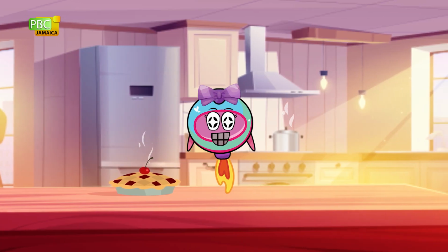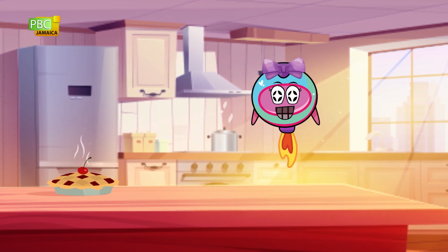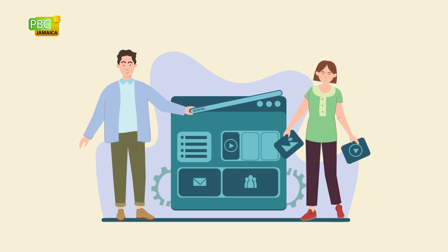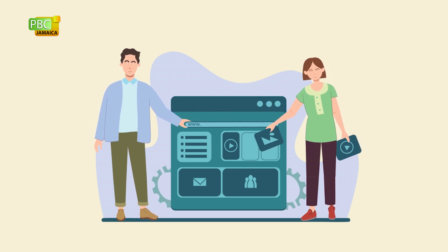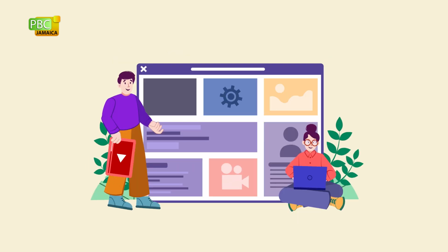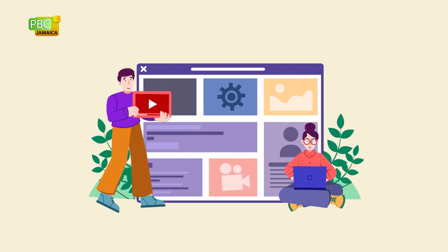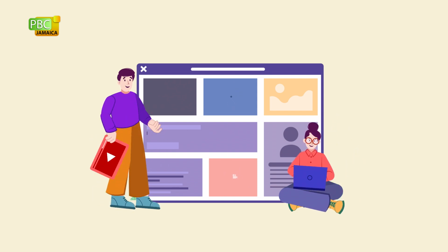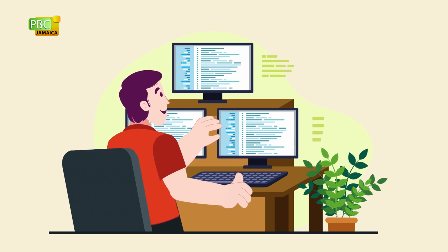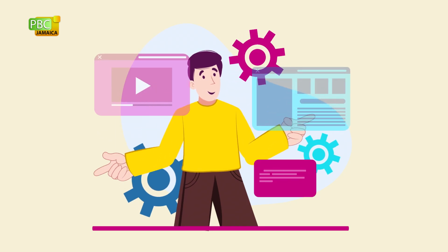Let's break down the difference between front-end, back-end, and full-stack developers. Think of building a website like building a house. Front-end developers are architects who focus on designing and creating how the house looks from the outside. They work on things like colors, fonts, buttons, and images to make the website look appealing to visitors. They use coding languages like HTML, CSS, and JavaScript to build the visual parts of the website that users see and interact with.